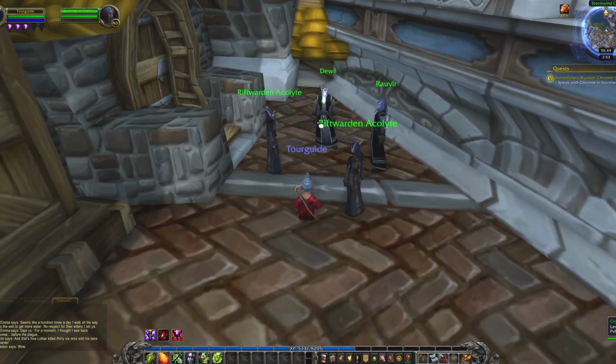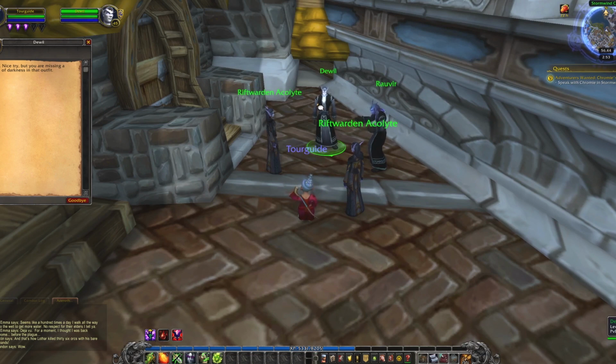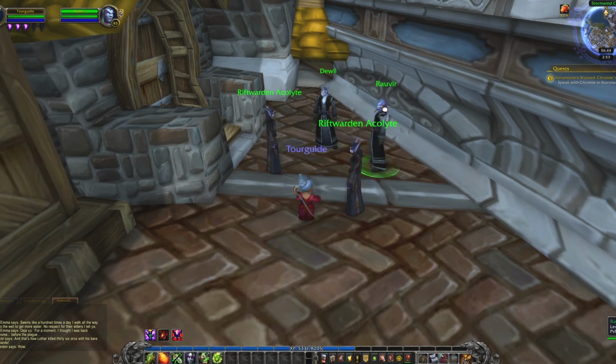On my way to the cathedral, I found this group of acolytes. Apparently I wasn't dressed to their liking. I wasn't invited to that party. I'll just move on. Nothing to see here.